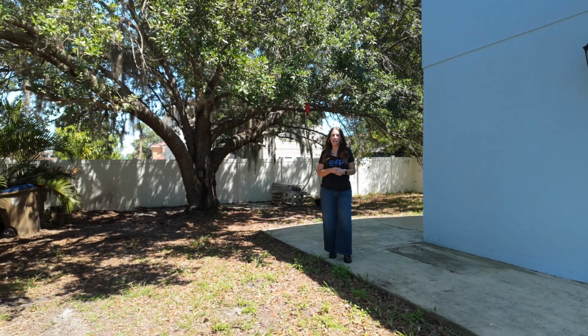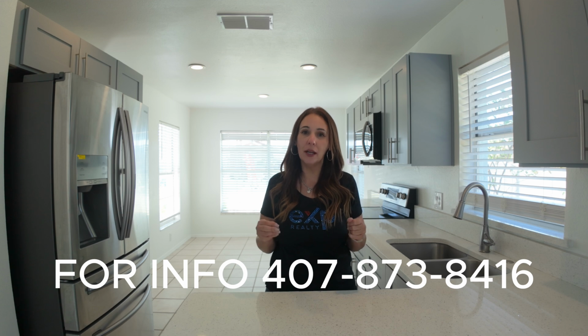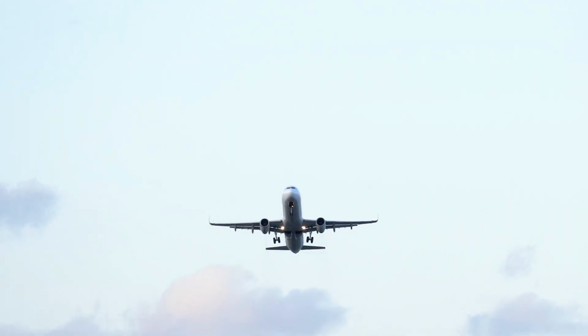Now let's go back inside and talk about the specifics of the home. This home is a 3-bedroom, 2.5 bath, 2-story home that's 1,598 square feet with a 1-car garage located on a corner lot. This is a resale home that's in a well-established community that is right in the heart of Kissimmee. So you are about 15 minutes away from the airport and Lake Nona.